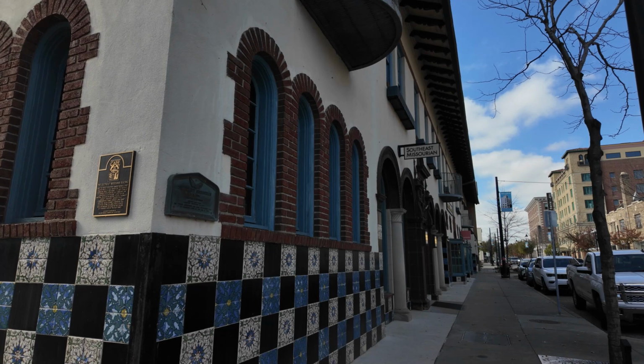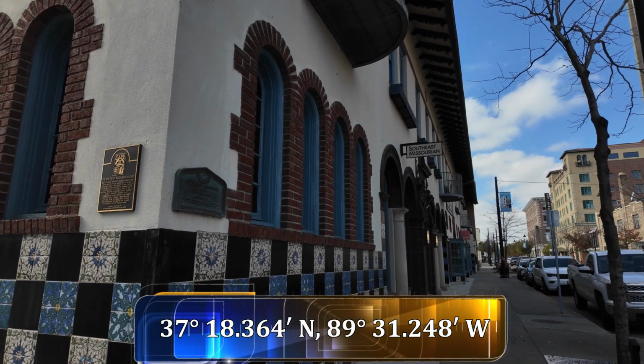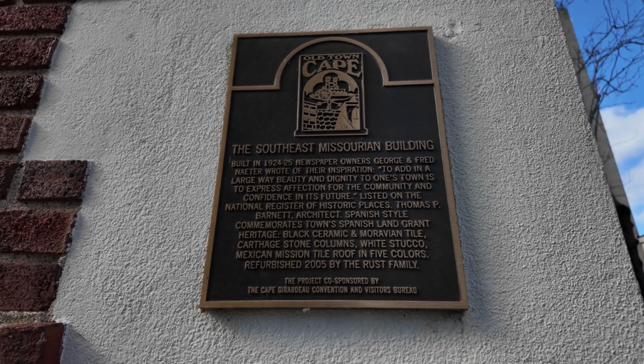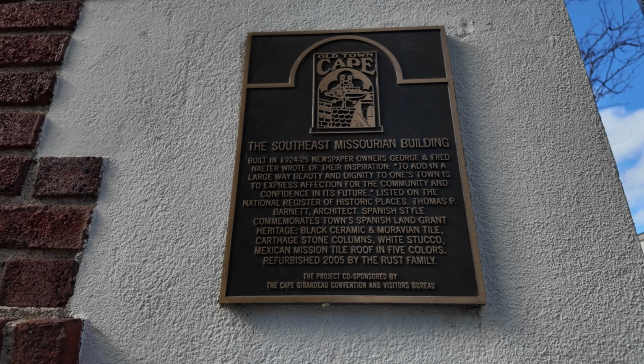All right, we are in downtown Cape Girardeau, Missouri at the Southeast Missourian building. There's a couple of markers here. This marker says the Southeast Missourian Building, built in 1924 to 25.